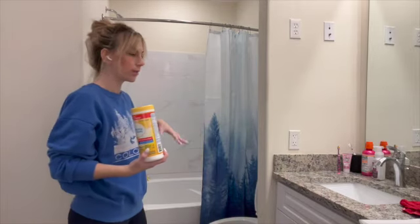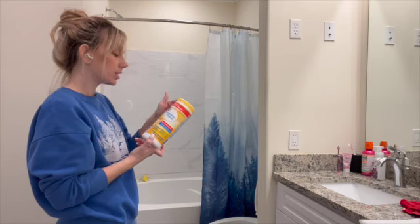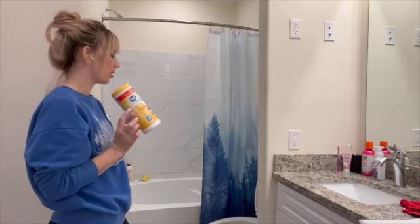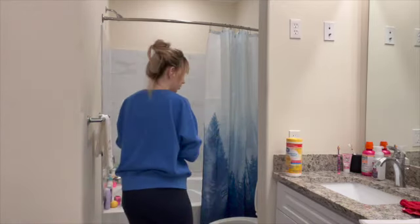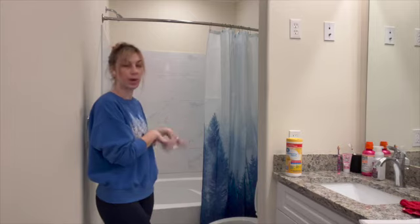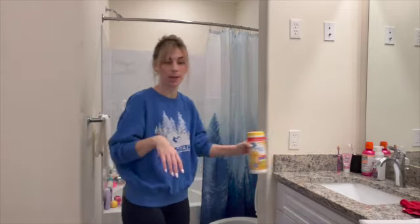Then for around the toilet, this is the Walmart brand, the Great Value Disinfecting Wipes. I feel like these are really, really good for those. So while the cleaner sets in the bathtub, I go ahead and take care of the toilet. So let's get started on that.